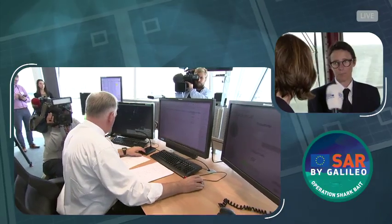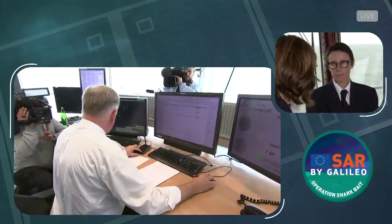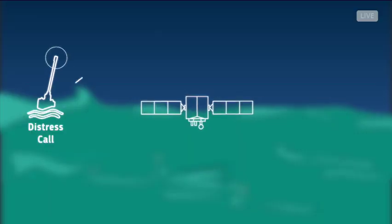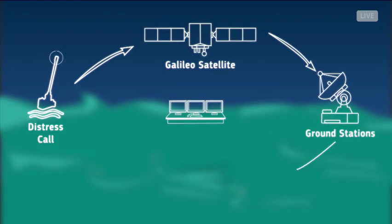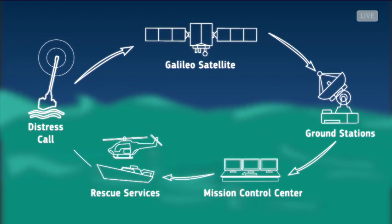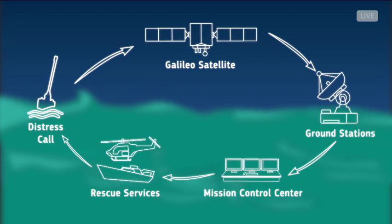I mean, how often does your crew have to go out and rescue people in this area? For medical evacuations, we have in total on a yearly basis an average of 30 persons for a medical evacuation in the Belgian waters. In total, on a yearly basis, we have about 400 incidents on average.